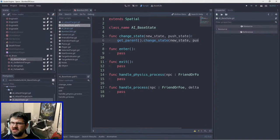It goes against my grain to call get parent and not check, even though this is designed to always be a child node of the brain node, and therefore you create this interaction between the brain and the states. It still feels wrong to not check things, and I don't want to do a has method here every time. I'm going to sleep on that one. I think there is a way to make that nicer.